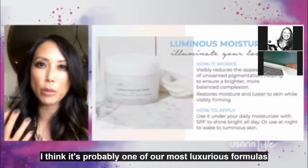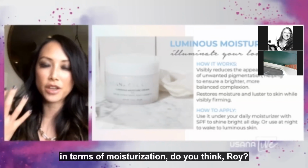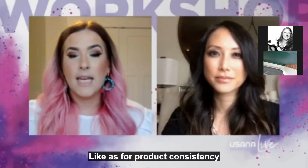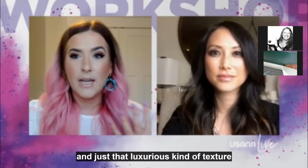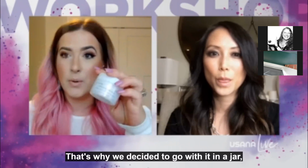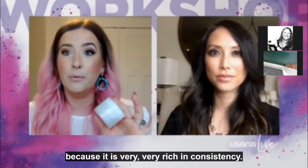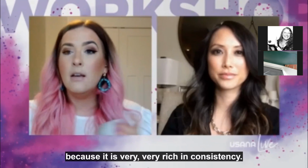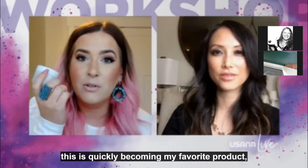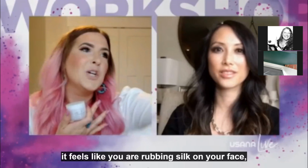I think it's probably one of our most luxurious formulas in terms of moisturization, do you think, Roy? As for product consistency and that luxurious texture that will really give you that dewy skin, yes. That's why we decided to go with it in a jar versus a pump, because it is very, very rich in consistency. When you apply it, it's quickly becoming my favorite product, because you put it on and it feels like you're rubbing silk on your face.